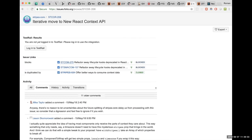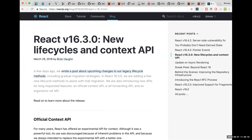Okay, so Roman has something he would like to show us next. Sharing now, you can see my screen? Yep. Okay, so the issue number is SD Core 208. I'm moving to the new React Context API. This is a React change, so that's our UI framework.